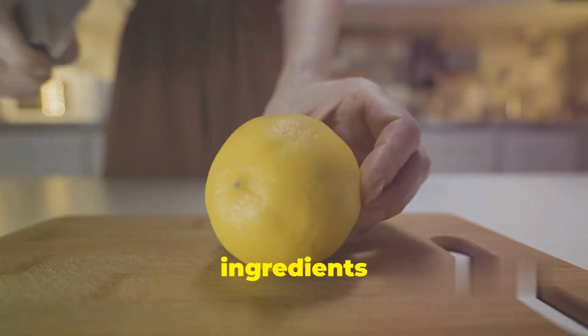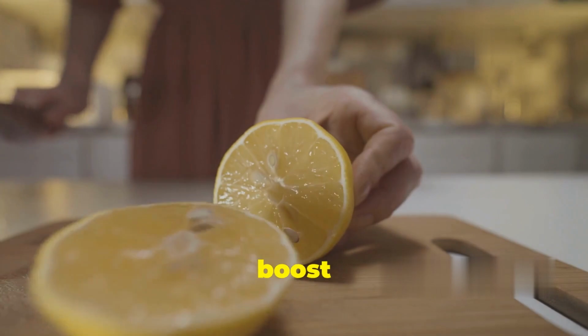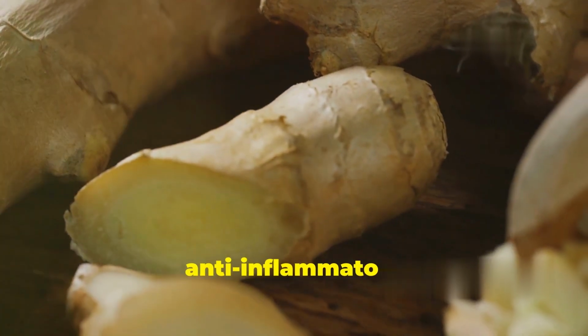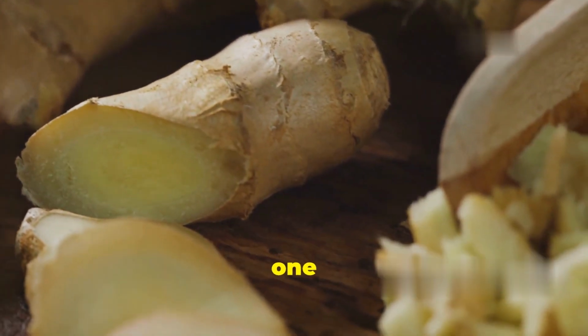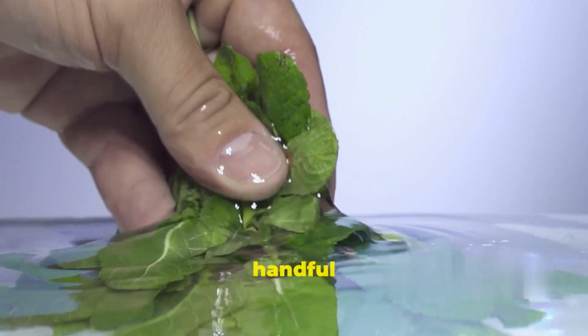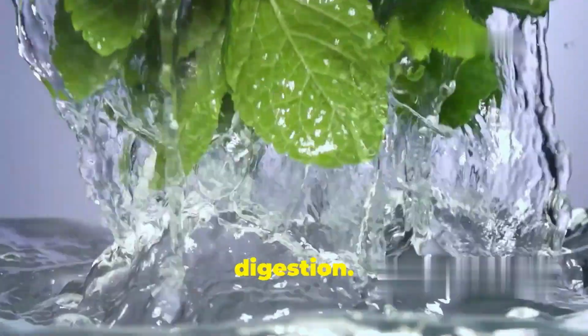Simply gather your ingredients. 1 lemon, which is packed with vitamin C and helps boost your immune system, a 1-inch piece of ginger, known for its anti-inflammatory properties, and 1 cucumber, which is hydrating and rich in antioxidants, and a handful of fresh mint leaves, which add a refreshing flavor and aid in digestion.